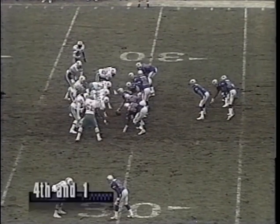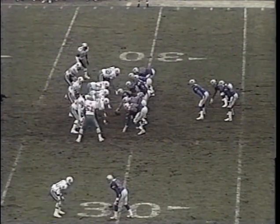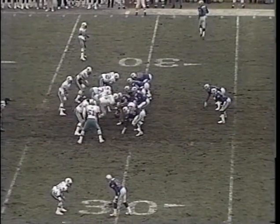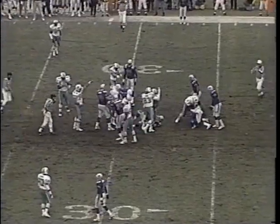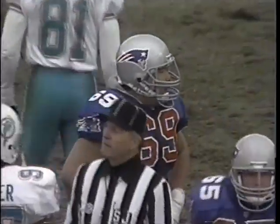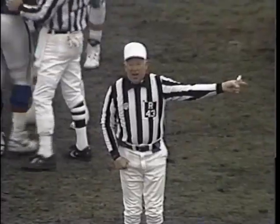Uh-oh, look at this. It's either a fake or they're going to try to draw him offsides. We'll see if they just go through the motions or whether they run the play on 4th down and less than a yard, and Chung, the left guard, jumped. That's the end of that try. It'll definitely be a punt now. False start. Number 69 on the offense. 5 yards, still 4th down.